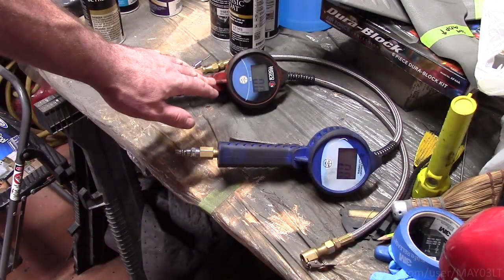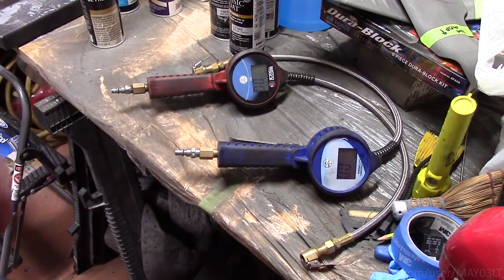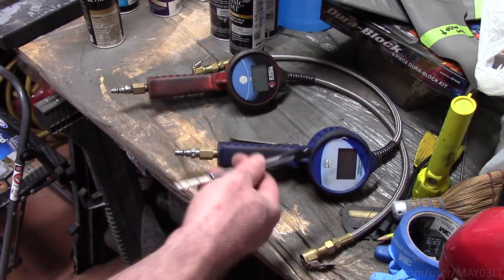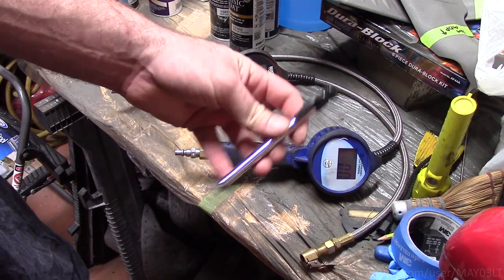I just wanted to throw that out there that these are the same thing with significantly different price tags on them. And as you saw, for what it was worth, this and this were right on par with each other. But again, for you guys, this will work just as good.